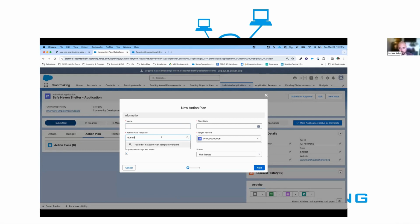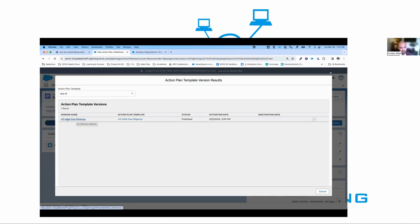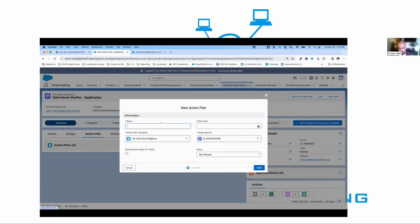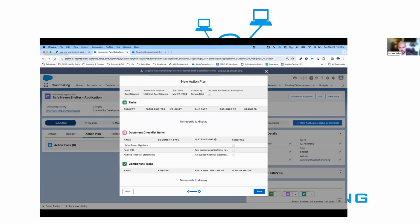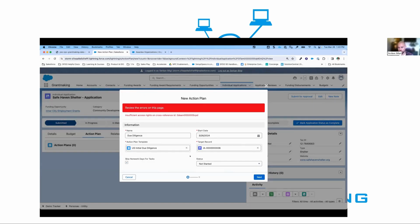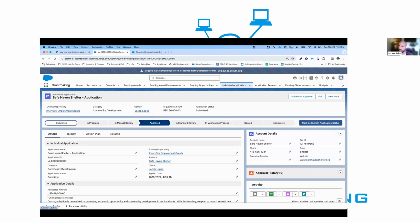So let's look up an existing one. Let's see if there we go. If this is a US grant, this is their initial application. We would like to run the due diligence. And I would like to start this process today. Click next. You'll notice there are some predetermined tasks and then checklist items that need to happen. So as soon as I click save, of course, it wouldn't be a demo without an error, but it will be able to assign those tasks and then checklist items for you to complete. And then take the necessary actions to move this application from submitted to additional review processes. It's just approved.